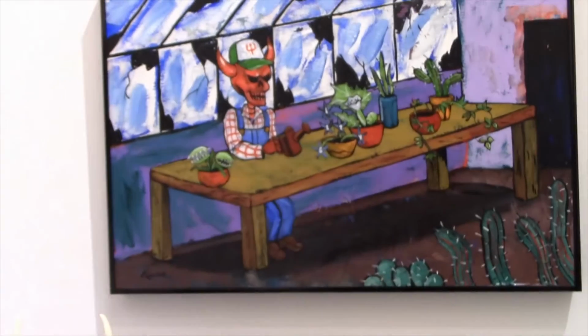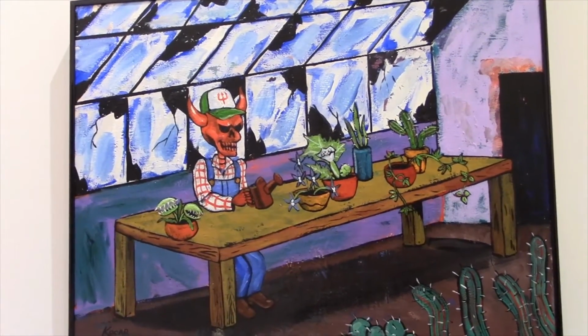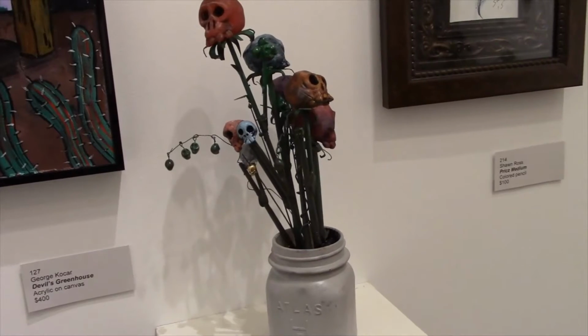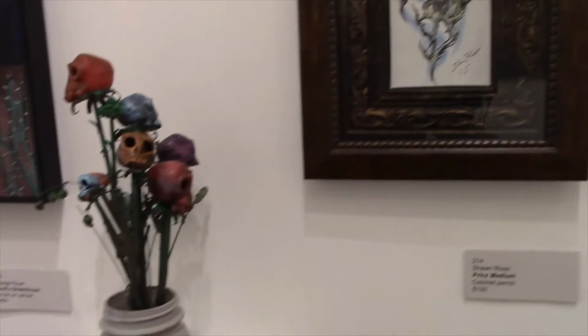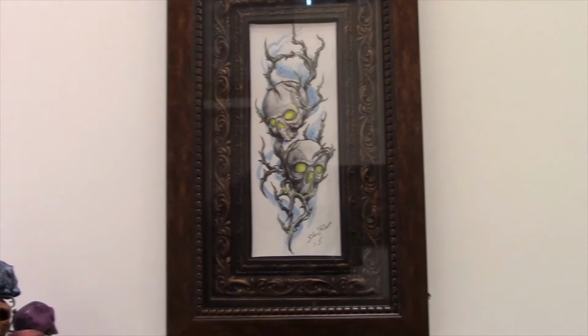Then the next piece, if you're from this area, you should recognize the signature look of George Kokar. This is Devil's Greenhouse, acrylic on canvas. And here's another bouquet by Billy Cribbs. Man, I'd like a bouquet of this with a bunch of skulls on top. We've made out of sculpting. Oh, and here's one last piece by Sean Ross called Price Medium, which is colored pencil.